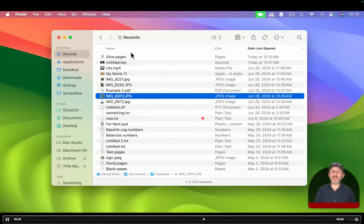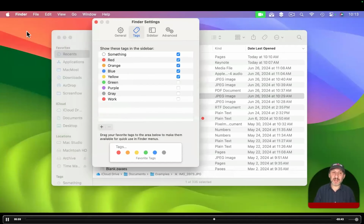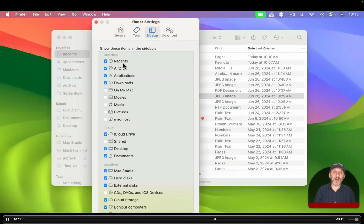So this is like doing a search for your most recently opened files and then having a list of them sorted by date with the most recent one first. So it's an easy way to get to all your recent files. Just use the Recents view in the Finder to see them. And if you want it here or don't want it here, you could switch it on or off by going to Finder and then Settings and then go to Sidebar. And this is where you could turn on or off Recents.